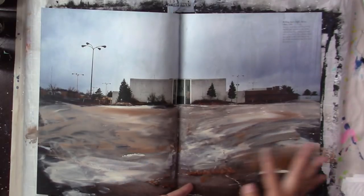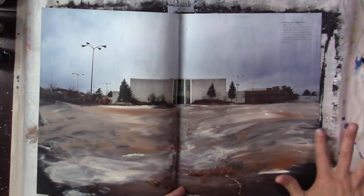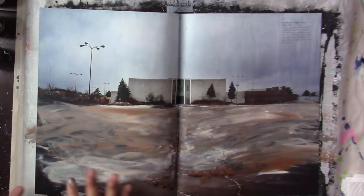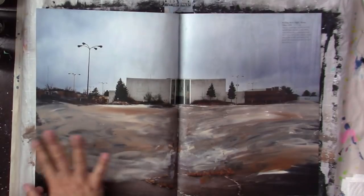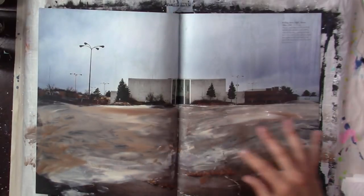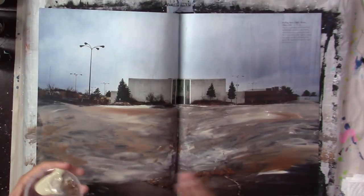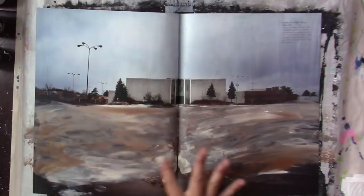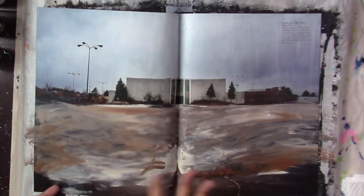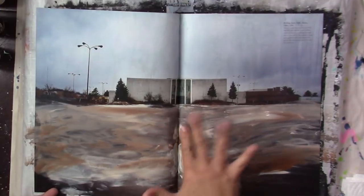Get more of this grey and brown combination in here. There we go. And if you've got it too thick somewhere, just pick it up and put it somewhere else. It's fine. Okay. See, I like how this side's laying, but this side, because I'm going right to left, which is not natural for me to do, it's very awkward. So yeah, we'll kind of blend on the fly here a little bit.